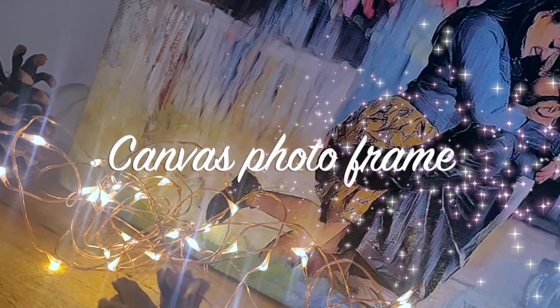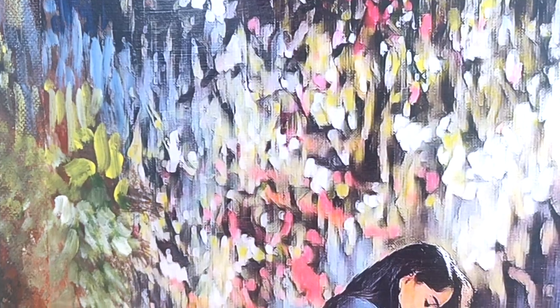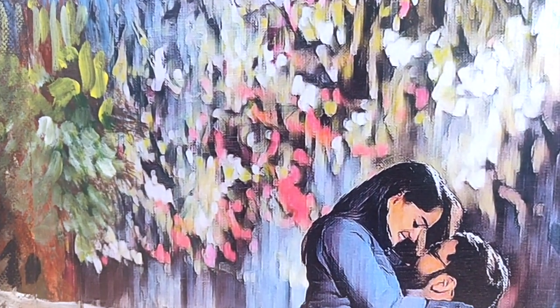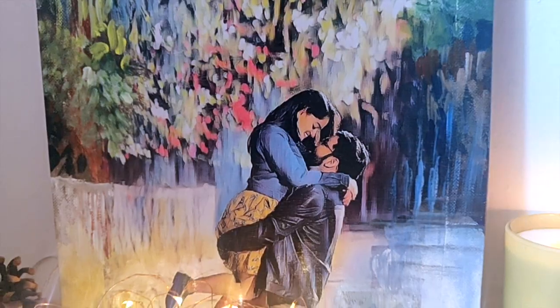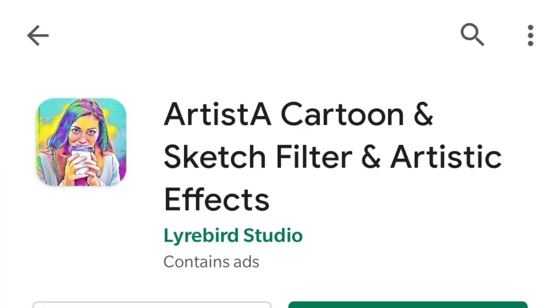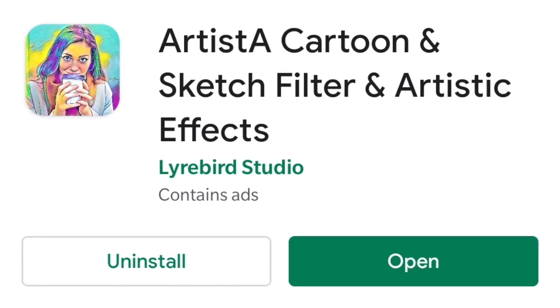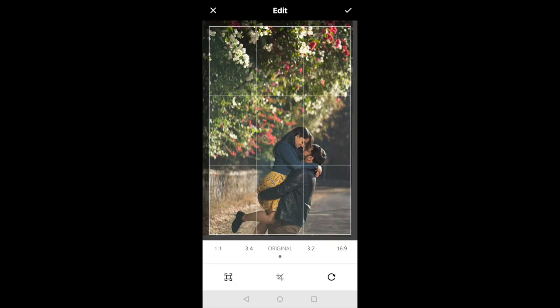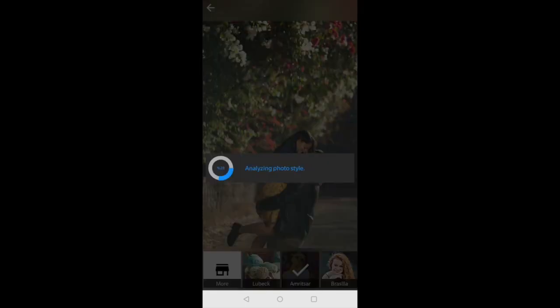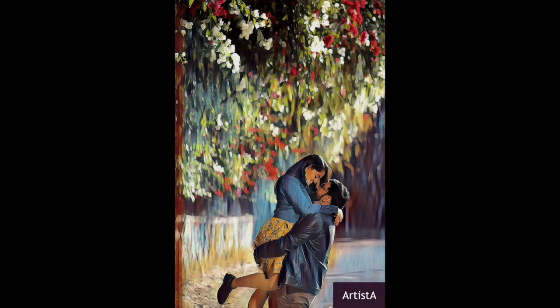Next is this beautiful canvas photo frame. It hardly took me 30 minutes to make this frame. Surprised? Actually, I used the decoupage technique with some acrylic color to paint this. To give a painting effect to the real photo, I installed the Artist A app on my Android phone. Then I added the real photo in the app, selected a filter to transform the photo, adjusted some settings like brightness and contrast and saved it.